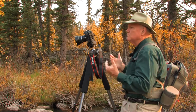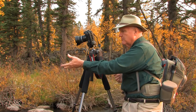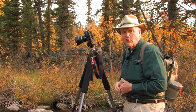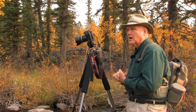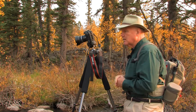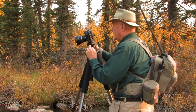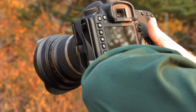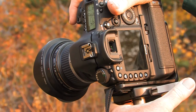We're also getting a really muted light, which actually, I've got my shadow in the photograph, but you can't even tell it's there because of the muted light, because it's in the stream and kind of modeled with the rocks. If we had bright sunlight, that shadow would be in the photograph and in the way. But as it is, it works out just fine. I like to shoot this kind of a scene both horizontal and vertical.